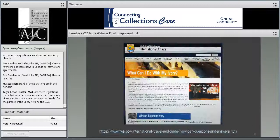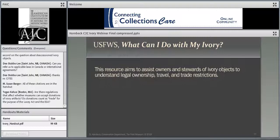The U.S. Fish and Wildlife Service has been responsive to the concerns of stewards and owners of ivory objects. They have compiled a useful and informative list of questions and answers called "What Can I Do with My Ivory?" to provide guidance.